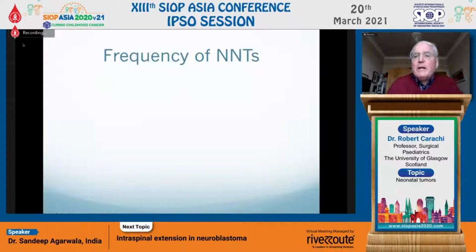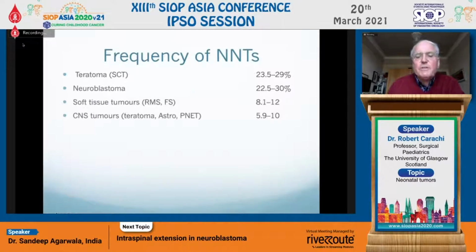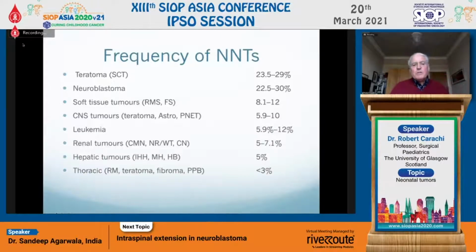Our frequency, the experience we've had over 38 years in Glasgow, is as follows. We've seen mainly teratomas and neuroblastomas. They form about 50–60% of these neonatal tumors. And then a whole variety of soft tissue tumors, central nervous system, leukemia, renal tumors, hepatic tumors, and thoracic tumors.